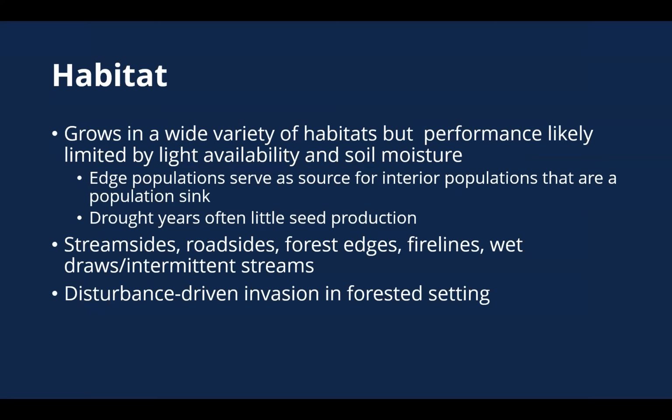In terms of habitat where stiltgrass grows, again, it grows in a wide variety of different habitats, all the way from very dry upland sites down to very wet sites. But overall, its performance in terms of how much it grows and how much seed it produces is likely limited by both light availability and soil moisture. So where it does best, where it produces the most seed in the densest populations, are areas with adequate soil moisture and enough light to grow. So forest edges, roadsides, places like that tend to be where it really does best.